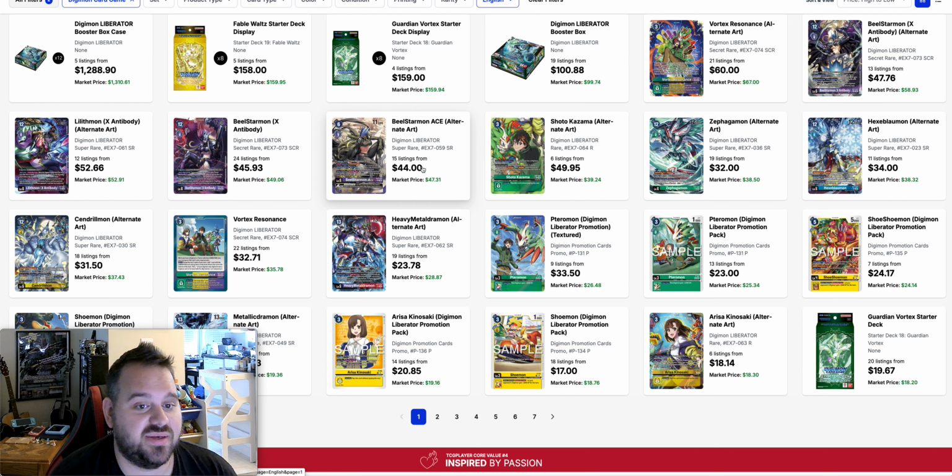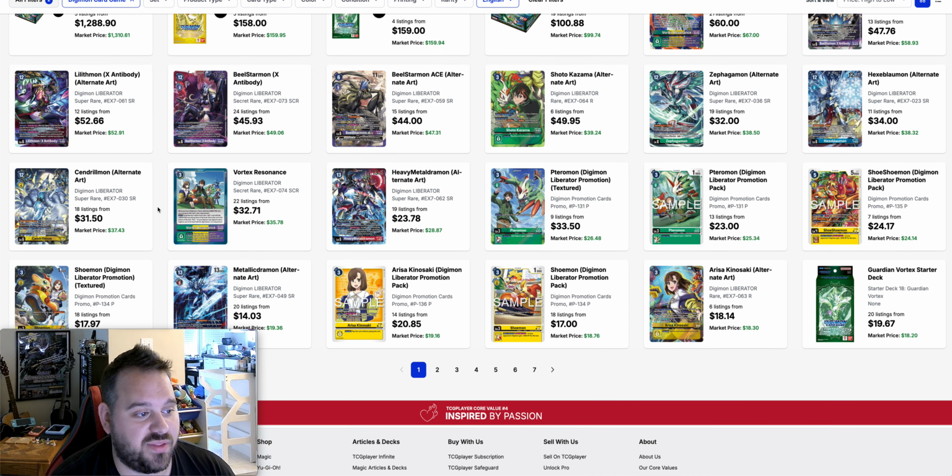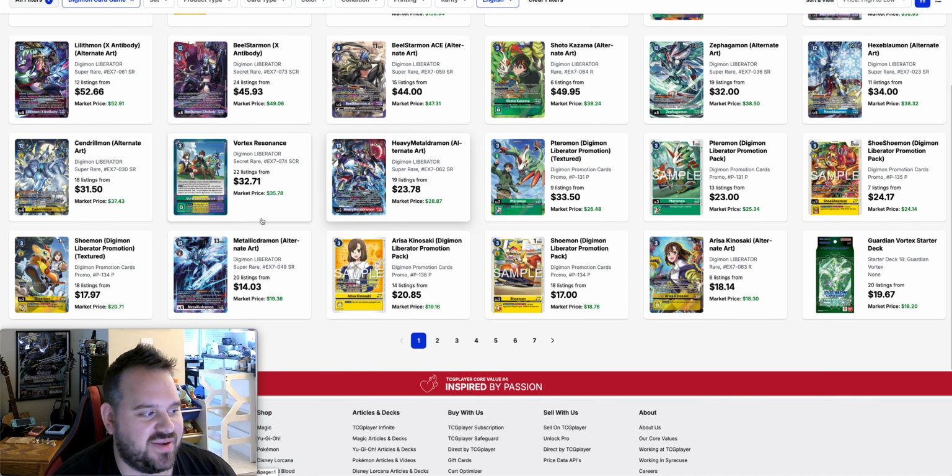They're really good priced cards. You see that right there. Even Hexablau at 34 is still a pretty good price. Syndromon at 30. Heavy Metal. I figured Heavy Metal was going to be around 20 to $30, and it's quite low already. Terramon. I figure, Terramon. Oh, that's the Liberator promo. I'm like, where's the other Terramon? Those are the promos.